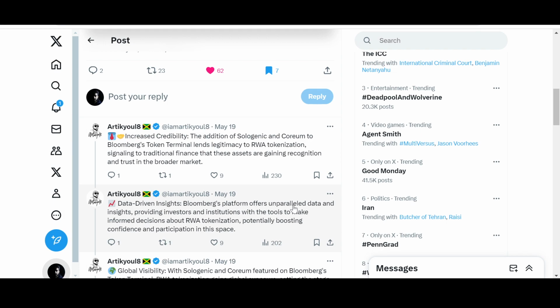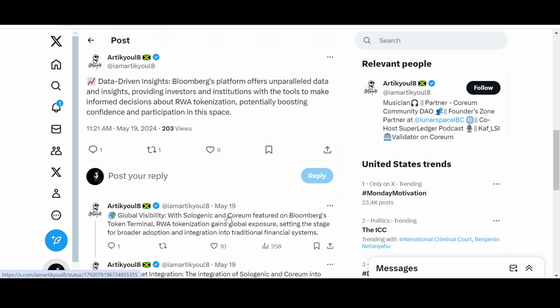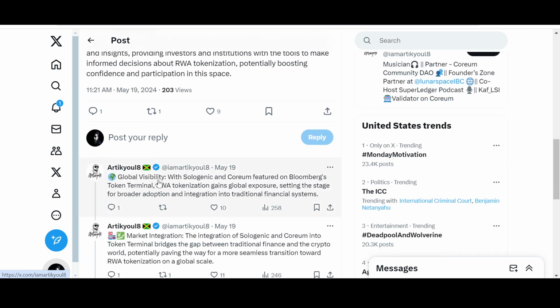Bloomberg's platform offers unparalleled data and insights, providing investors and institutions with the tools to make informed decisions about RWA tokenization, potentially boosting confidence and participation in this space. So obviously, being a brand name, Bloomberg's platform will provide insights to these institutions, these businesses, these multinational corporations to make informed decisions about RWA, and this will further increase exposure for both Sologenic and COREUM and the digital asset space as a whole. Global visibility.